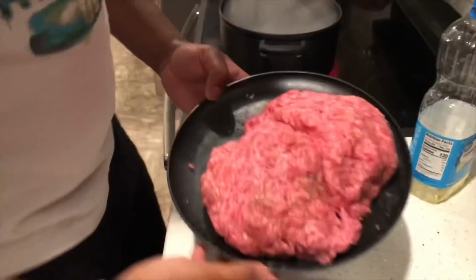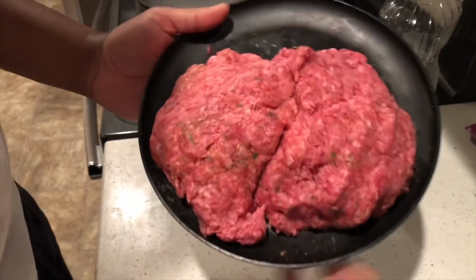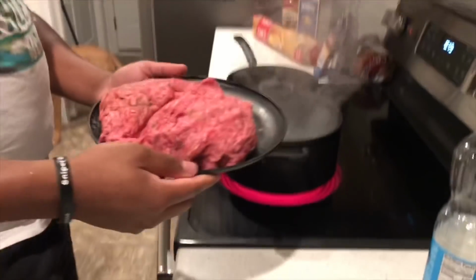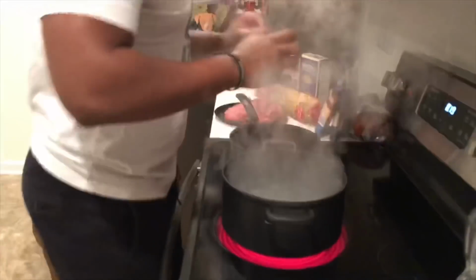Now we back. We got our meat seasoned. As you can see on the meat, you can see a nice little seasoning. That's how I usually know when I'm done, when you can see the seasoning on the meat. So I'm gonna let that sit there, cause like I said, that's gonna cook real fast. You ain't really gotta worry about that.